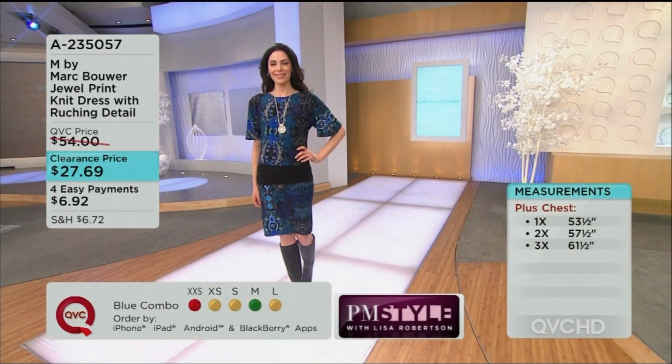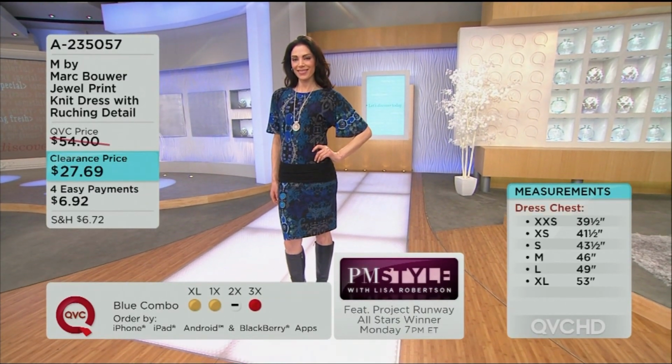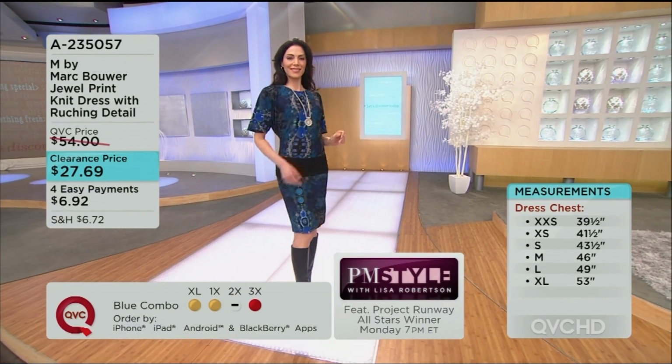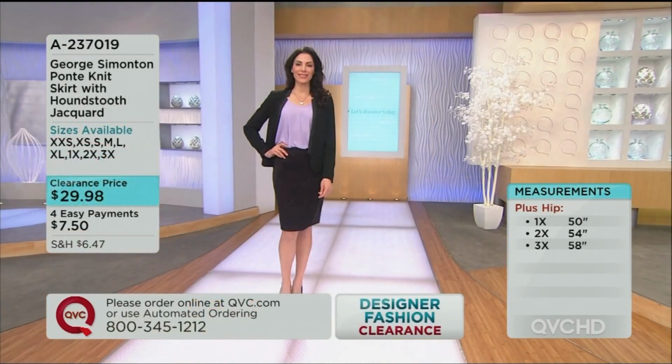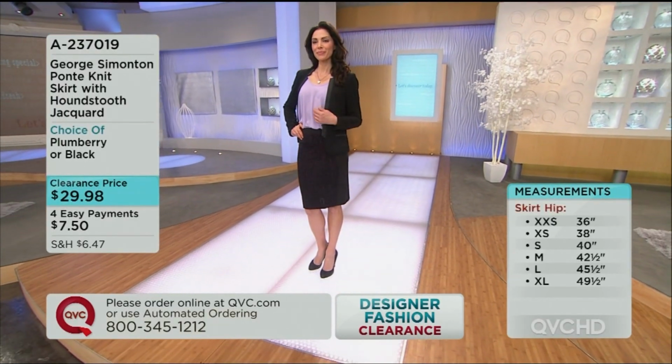Just roll this up, put it in her suitcase, and she's got the perfect dress for the captain's dinner or for if they want to go to a show on the ship. Four easy payments of $6.92, as I mentioned. So she is work appropriate. And you do get that great smoke and mirrors.